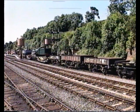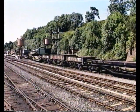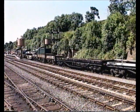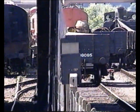The show at Bewdley was a convincing reconstruction of the great days of railways. The pannier seen shunting here was a visitor to the Severn Valley, 5775 from Keighley.